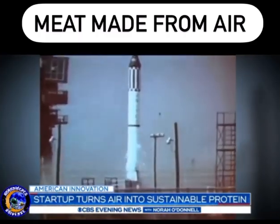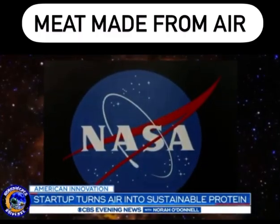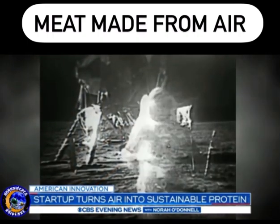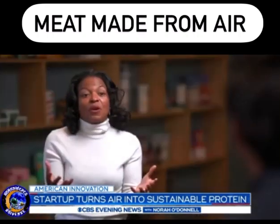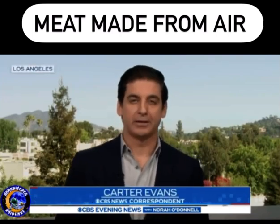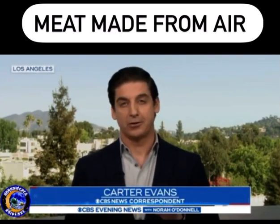The concept for Air Protein came from NASA in the 60s as a way to recycle the CO2 astronauts exhale and turn it into food. Dyson developed the technology to help fight climate change. So air chicken is still in the beginning phase of the USDA approval process. It could start hitting store shelves sometime next year when ultimately consumers will decide if it indeed tastes like chicken.